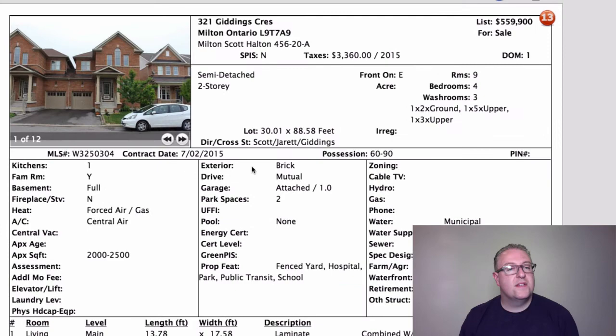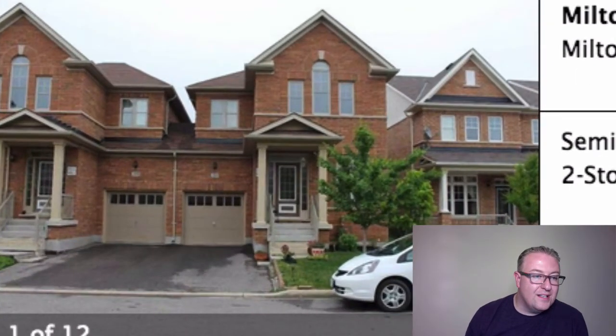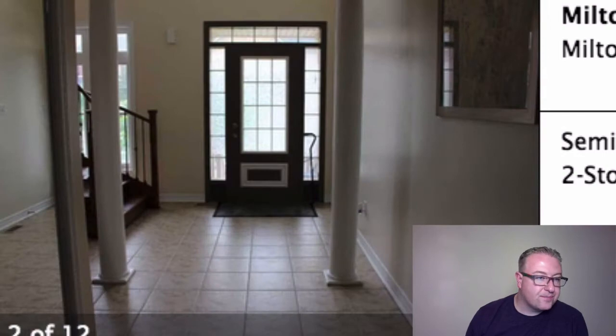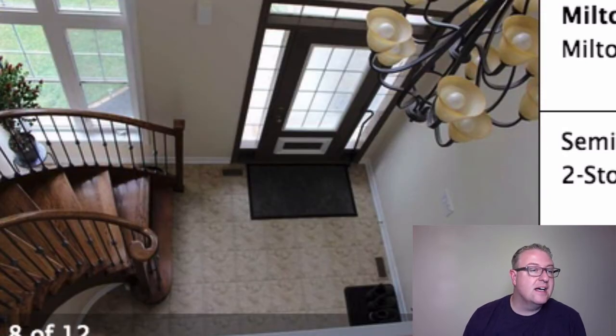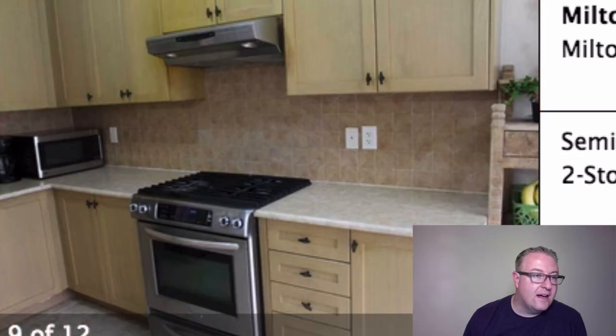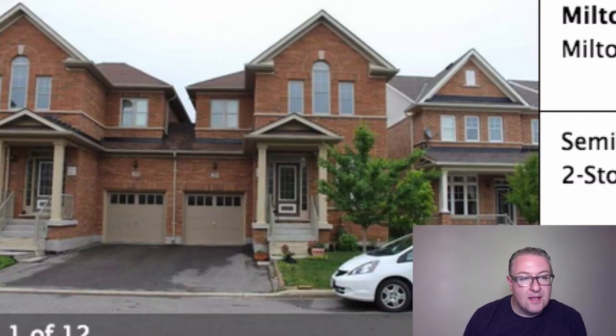So here's the thing on Giddings, $559. It's linked only by the garage, 2,200 square feet. And decent finishes inside. We've got a very similar home to this one coming out. It's not quite as big. It's about 200 square feet less. And it's only a three bedroom. They're very large rooms with a huge ensuite. But same kind of thing, finishes. Putting that one out at $550.